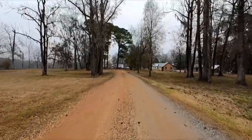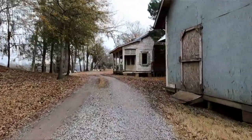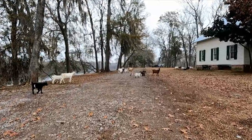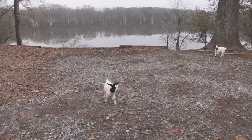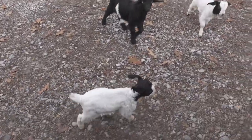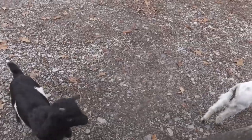Careful, please yield to goats. Careful, goat crossing. Oh, and there they are. Look at those little guys. Here is all those goats. Now we'll just have to see if they move for me or not. Hey guys. Hi there. Look at those little guys. Hi, don't go under my tires, okay?